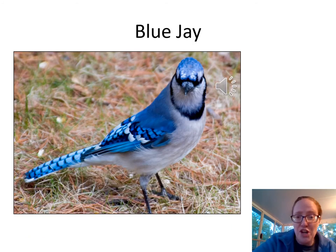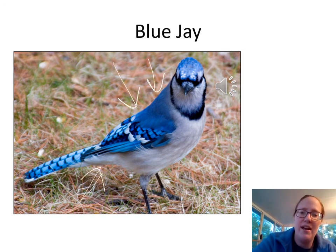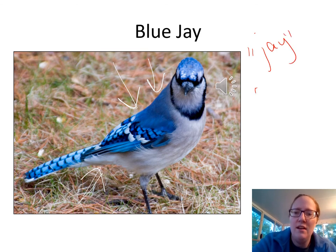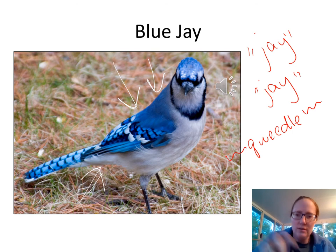The next one is the blue jay. And again, just like the cardinal, the most obvious part about this is the bright blue coloration. So blue jay, bright blue. And actually, its call kind of sounds like it's saying its name. So it has this call where it says, Jay, Jay, and then it has this liquid queedle, queedle. Okay, so listen to that. Jay, Jay, queedle.